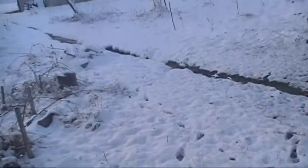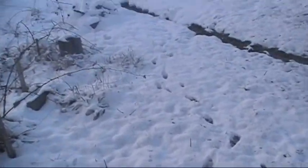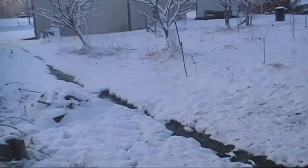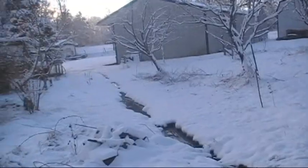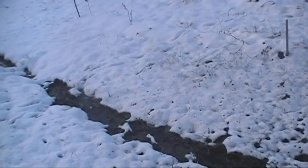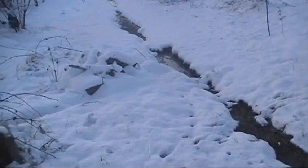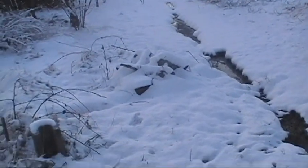I don't know how much is going to melt today. They're calling for mid-30s again today. We'll just have to see. You can tell the ground's still pretty warm because we've got water running. It hasn't got cold enough around here to freeze the ground. Not completely, it's been frozen on the edge.